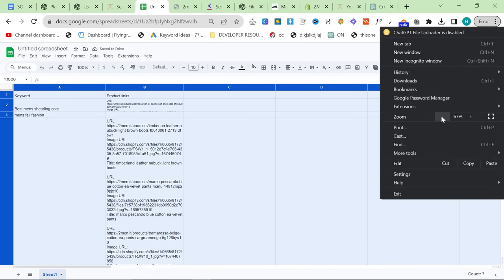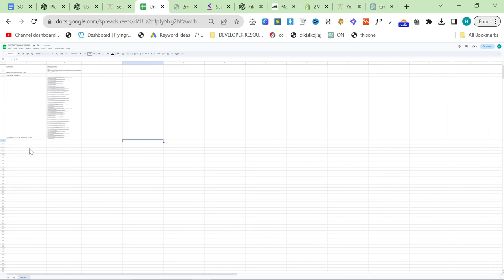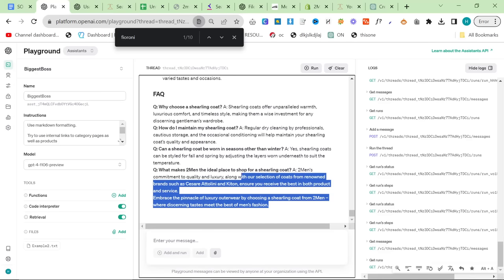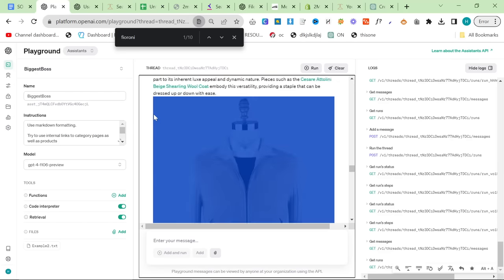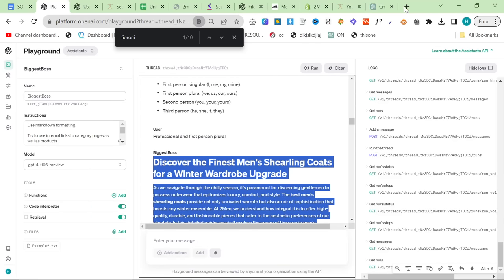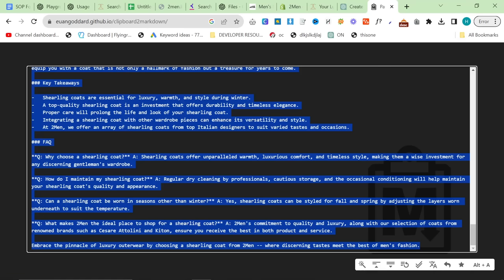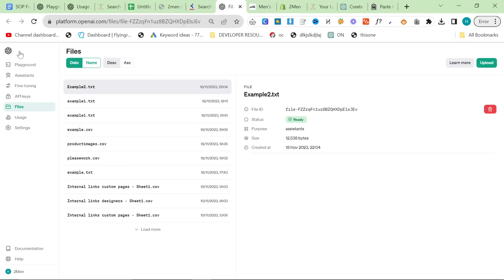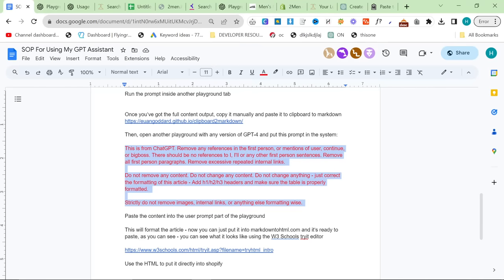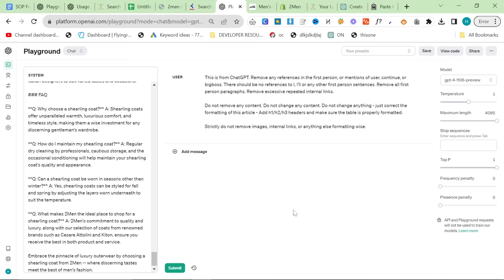I hate Google Sheets. I already said all of them shouldn't be like this. So frustrating. There we go. Okay, it's added a random FAQ here, but that's fine. We don't care about that. We don't mind that. All good. Key takeaways. There we go. Straight back to paste to markdown. Paste to markdown, paste, control A, control C, playground, chat, paste it here, find the SOP, copy this, go to the playground, copy this, go to this, submit.